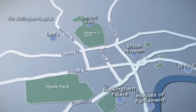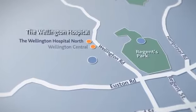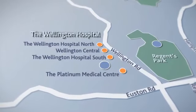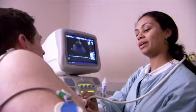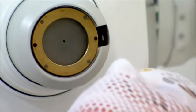Arranged in its own campus on the edge of Regent's Park, the Wellington is a major multidisciplinary hospital where specialist medical teams, led by outstanding consultants in their field, treat the most complex as well as commonplace conditions. Well, the Wellington Hospital is the largest independent hospital in the UK, and we pride ourselves on complex tertiary care, right at the high end of medicine. We use the best consultants and professors with the very latest high-tech equipment.